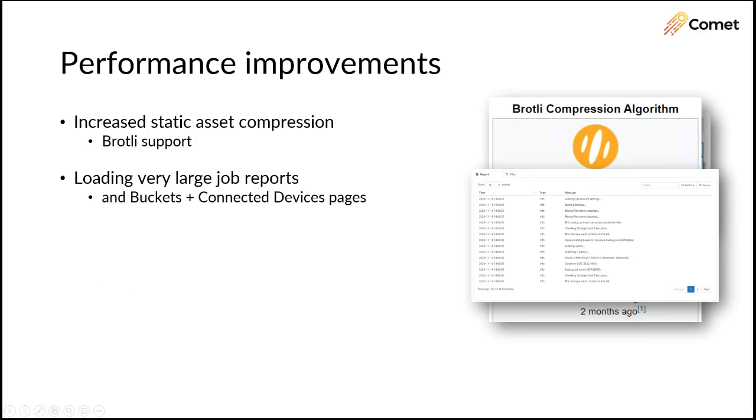Performance improvements for loading very large job reports and buckets and the connected devices pages. So this is in the Comet server web interface, and once again, this is dynamic content. And this was about how fast Chrome or Firefox can handle processing this data when it comes in. Comet was processing this data piece by piece, and it turns out that not doing it all at once gives a lot of real-world speed-ups on loading these pages.